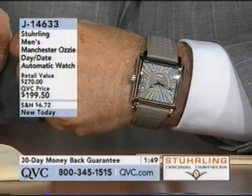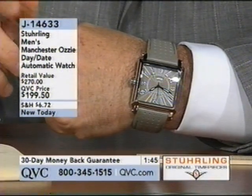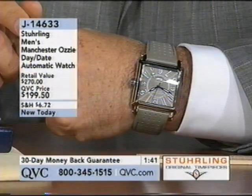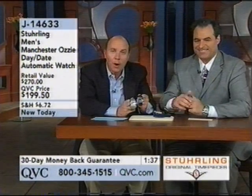By the way, gray dials are really in in watchmaking. Really? Yeah, very, very in. Copper dials, gray dials are very, very hot in watchmaking. Okay, only two choices remain now, the blue and the gray.